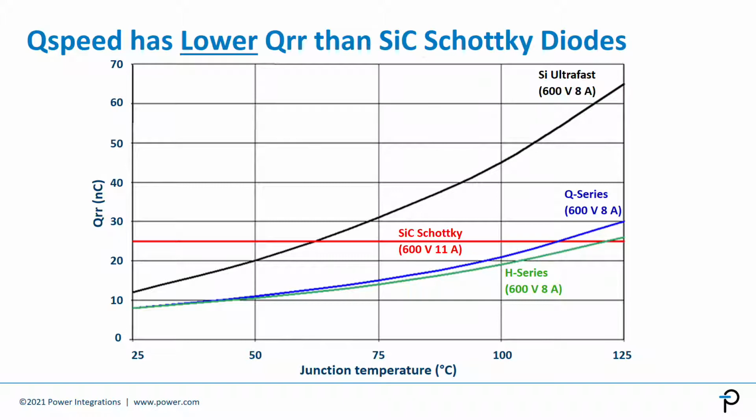As temperature increases, we would expect, particularly for a silicon material, that the reverse recovery charge increases. However, it only increases at a very gradual rate as compared to an ultrafast diode. As such, if you operate the diode at, say, a junction temperature of somewhere in the 100 degrees C, for example, it will still be significantly lower than a silicon carbide Schottky diode and much lower as compared to an ultrafast diode, which means that you could attain the lowest switching losses and the highest efficiency using the QSpeed diodes, particularly when you operate it at high switching frequencies, which is relevant for electric vehicle designs.